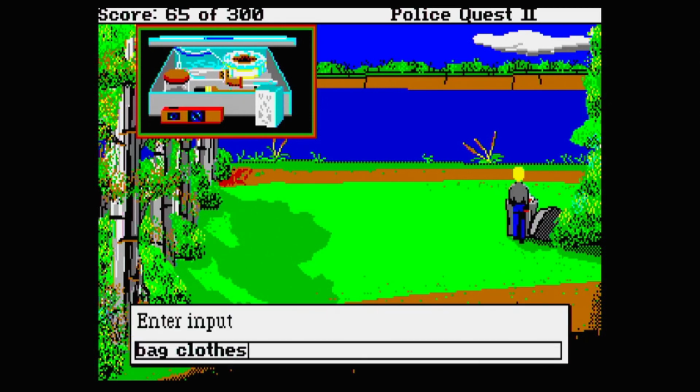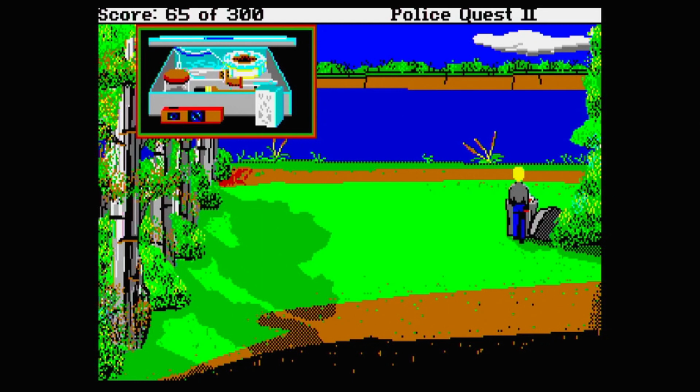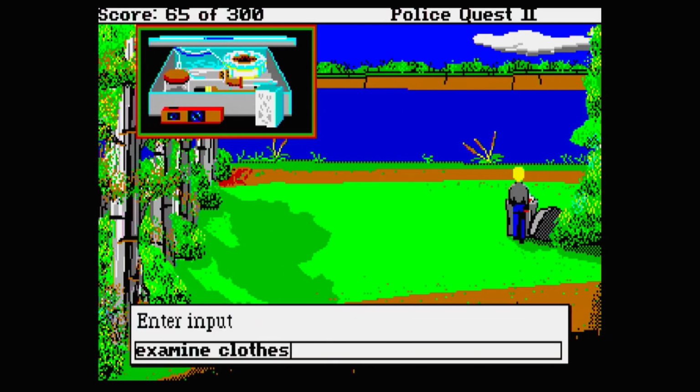Let's see. Clothes in the bag. Examine the clothes.